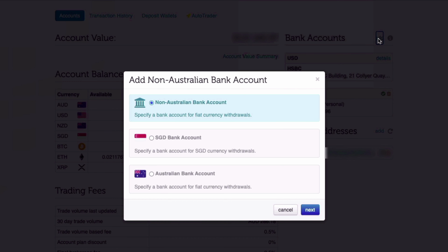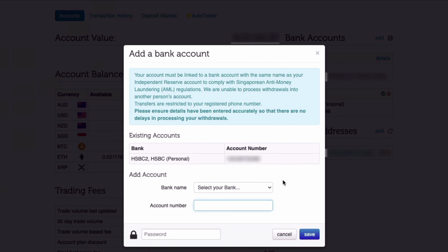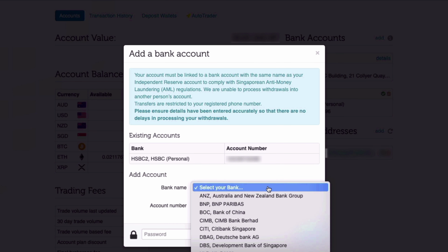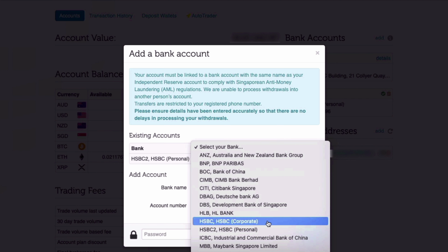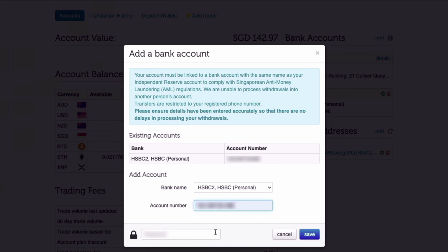We're going to add a bank account. It's going to be a Singapore dollar denominated bank account. And now we just need to add the bank name and the bank account number. Enter your password and click Save.